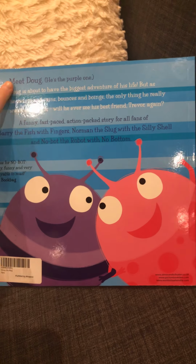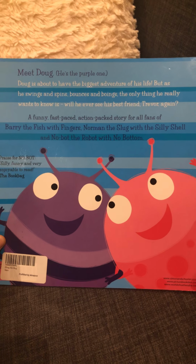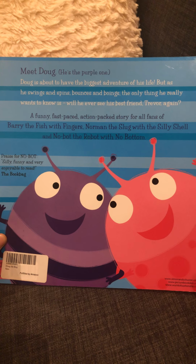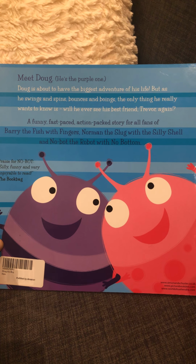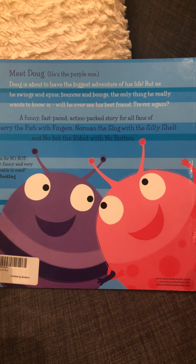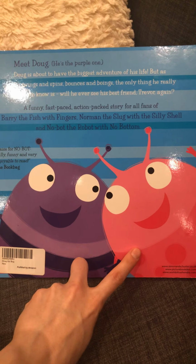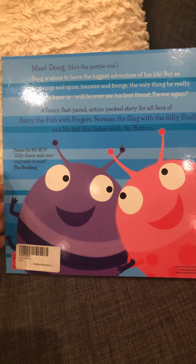So it says, meet Doug, he's the purple one. Doug is about to have the biggest adventure of his life, but as he swings and spins, bounces and boings, the only thing he really wants to know is, will he ever see his best friend Trevor again? Oh, so I'm thinking that Trevor is this pink one here. So let's find out.